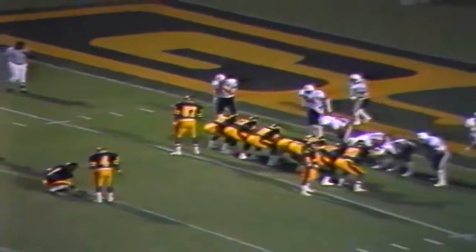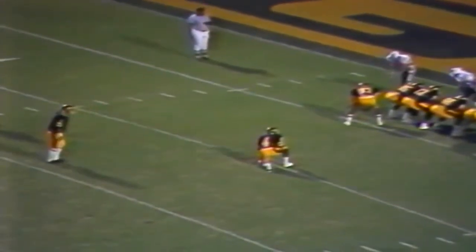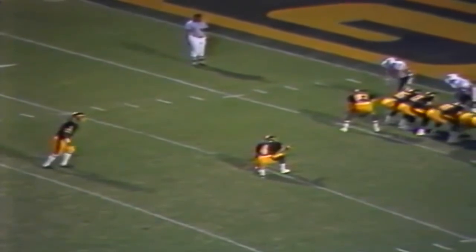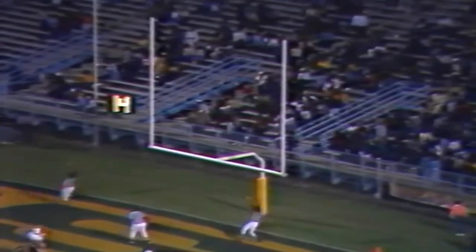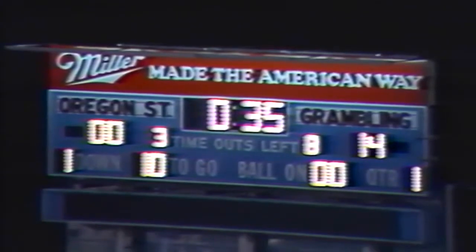Hill just running a little swing pattern coming out of the backfield. One of the linebackers or the corner on that side got confused, didn't cover. He was wide open and just trots into the end zone. Here's the try for point up by Nobahar, and it is good. We have a timeout from Independence Stadium in Shreveport with a score. 35 seconds left in the quarter. Grambling 14, Oregon State zip.